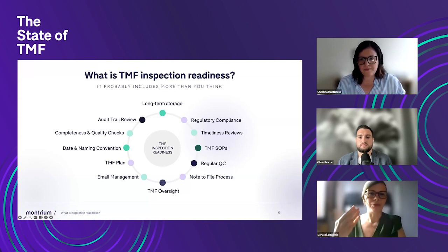It means we see here audit trail review, completeness, quality checks, data naming convention, TMF plan, email management, TMF oversight, and lots of other stuff. And the list, believe me, can be longer. These are just some examples.